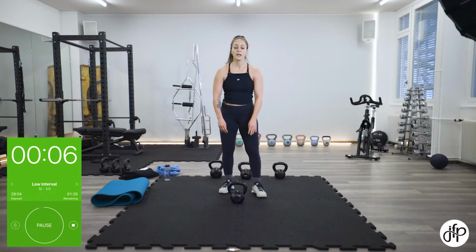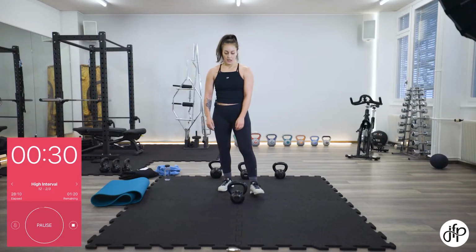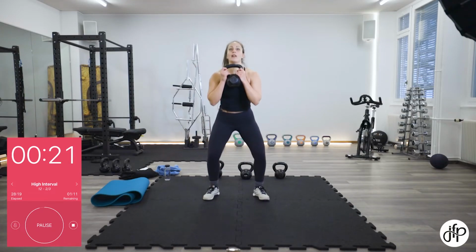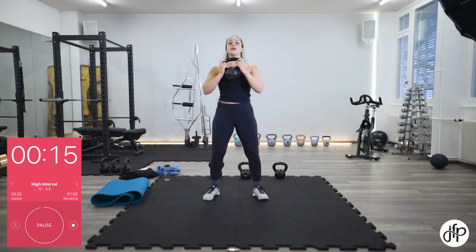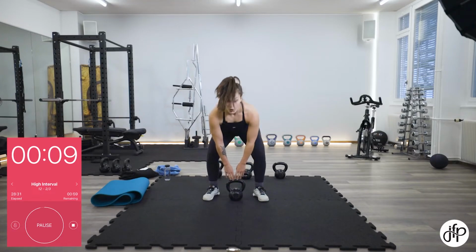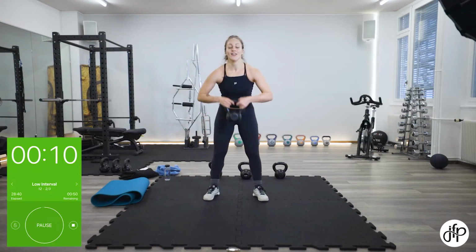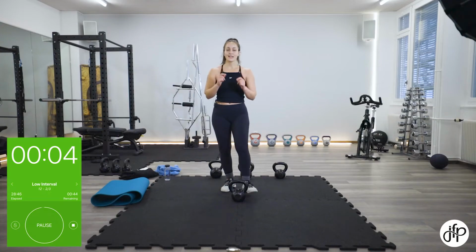Very good. When you clean, when you open your hips, when you are explosive, your kettlebell will fly. So you see, explosive. My kettlebell is flying, and then I'm squatting. Ooh. And down. And down. And down. Ooh. And down. Good. One more time. And then you stay with me.